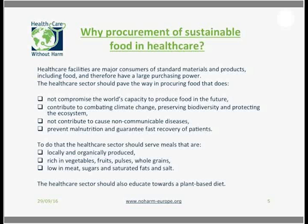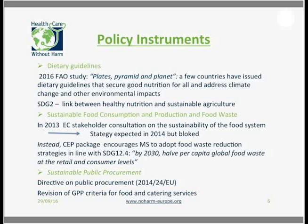But if we look at the policy scenario, what do we have to actually implement sustainable, healthy diet guidelines? We have just a few dietary guidelines that secure good nutrition and address climate change worldwide. In fact, only a few countries address both healthy food and sustainable food systems, and this has been studied by the Food and Agriculture Organization in a study that was published by the FAO in 2016.